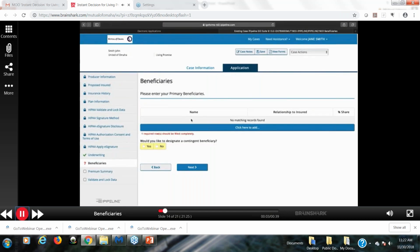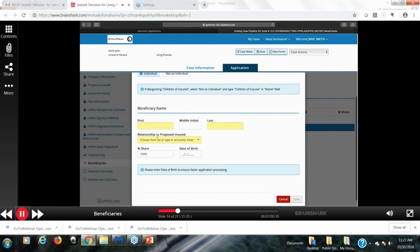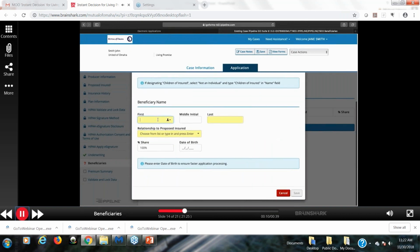Click the Click Here to Add button and add all primary beneficiaries and follow the according prompts. Remember that while only yellow fields are required, it is also a good idea to include the date of birth for all beneficiaries. Once complete, click Save. Continue to add any additional primary beneficiaries.